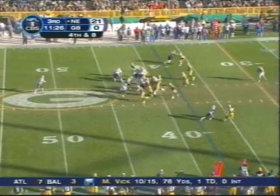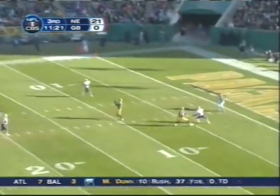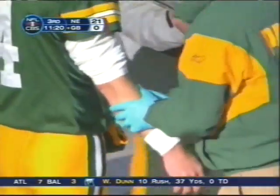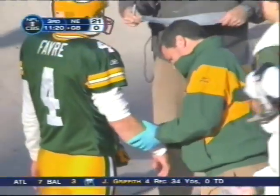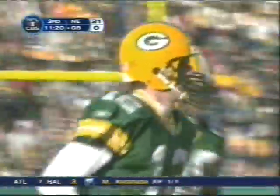And who's going to come out for quarterback for Green Bay? Fair catch called for, and Woodson makes it at the 10. And let's check the sideline. Brett Favre getting his arm rubbed, and Aaron Rodgers is going to at least start this series at quarterback.